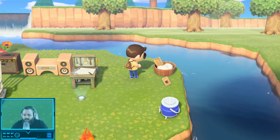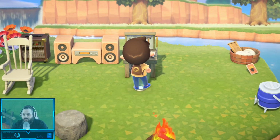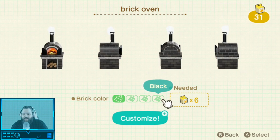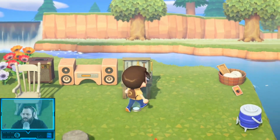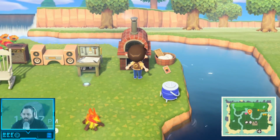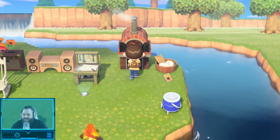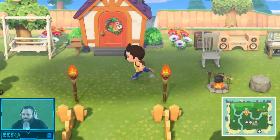All right, so I wanna see what we can do to customize this, and then we'll go drop off our stuff and then go to Harvey's. Red, brown, white, and black. Red is perfectly fine. Oh, look at that, the pizza. Look at that, the beautiful pizza. Oh, make sure it's nice and cooked.